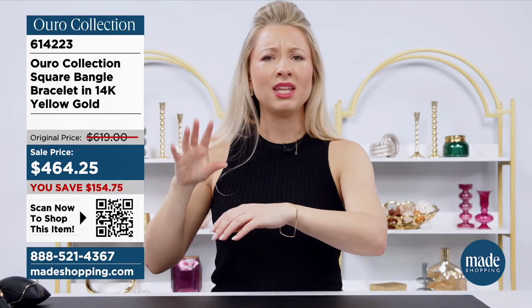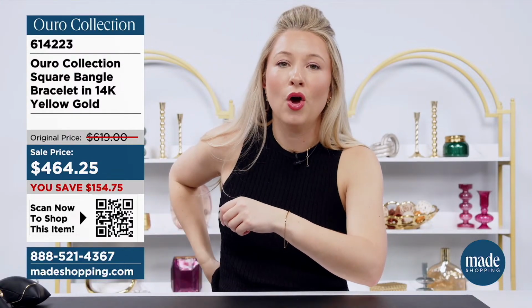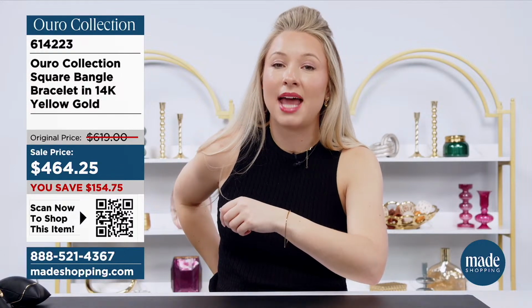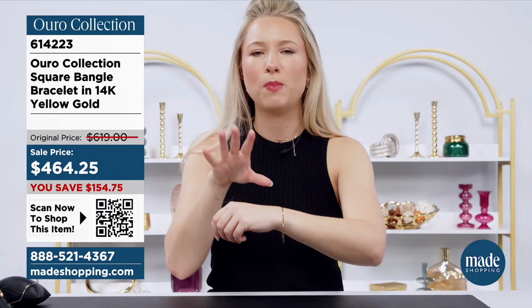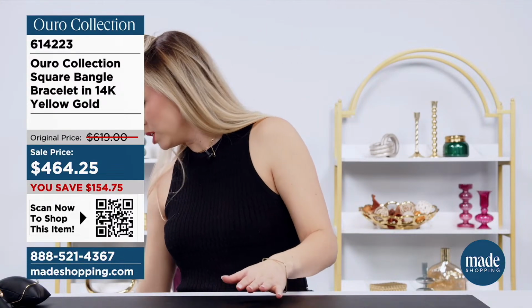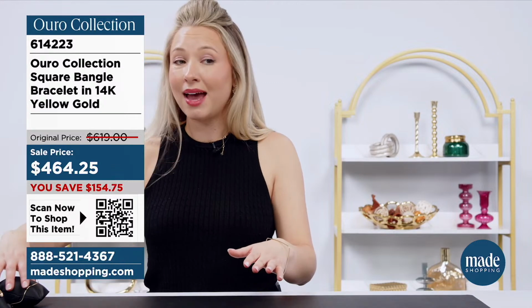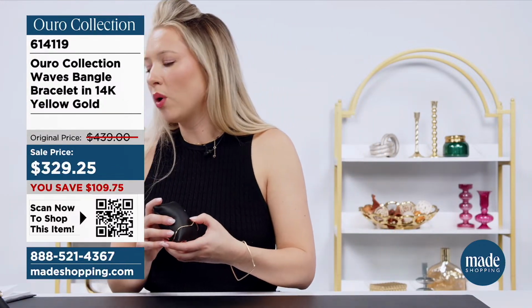Now, is there anything wrong with wearing just one bracelet? There is nothing wrong with wearing one bracelet, but I would love to add more to this. I want to have a stack. Stack is the most popular thing out right now. So we're going to add our next piece, and I already have it sitting out right here because I knew I wanted to add this. We're going to add 614119.